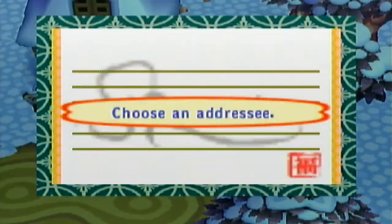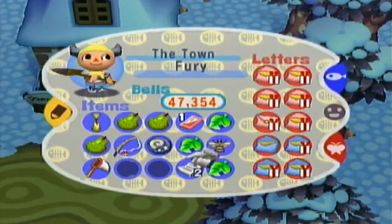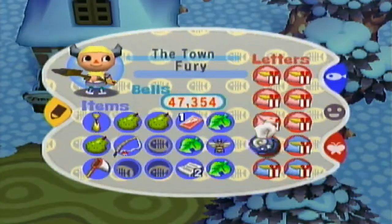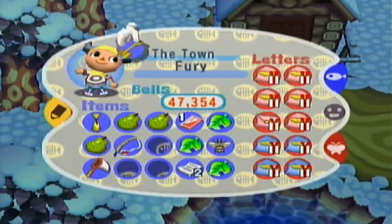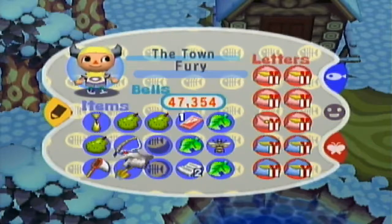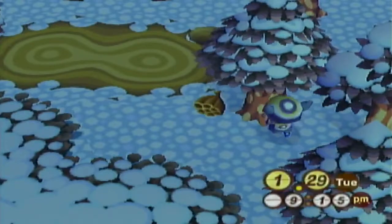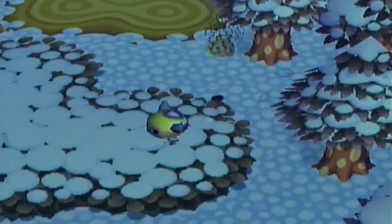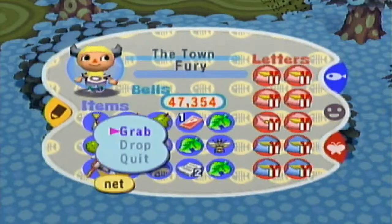And I will produce ourselves a letter. That was the letter that told us when his big thing was happening too. Crap. Oh well, I know it's tomorrow at 6, so tomorrow we're going to be doing this two hours early, I guess, for Nook's big carpet sale of doom. Well, I'm pretty sure all he does is sell you the standard carpets. It's not like they're rare or like the Sahara ones or anything.